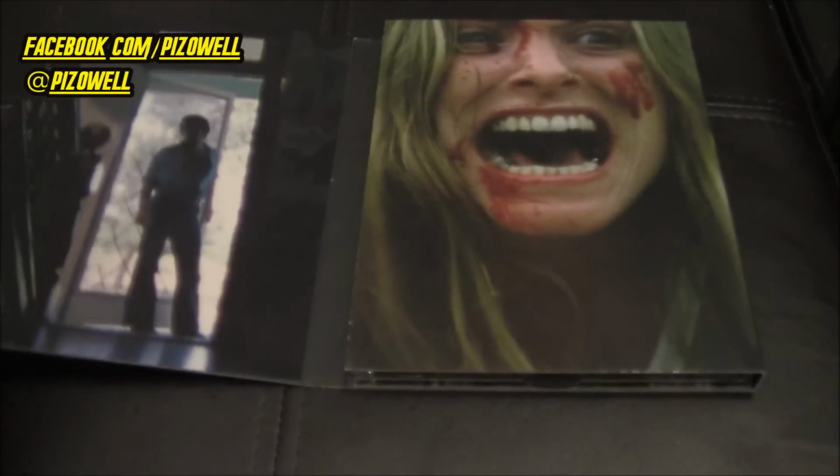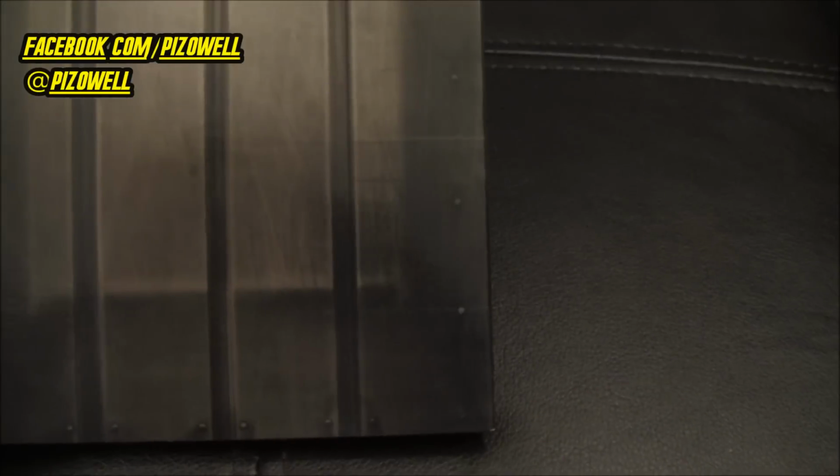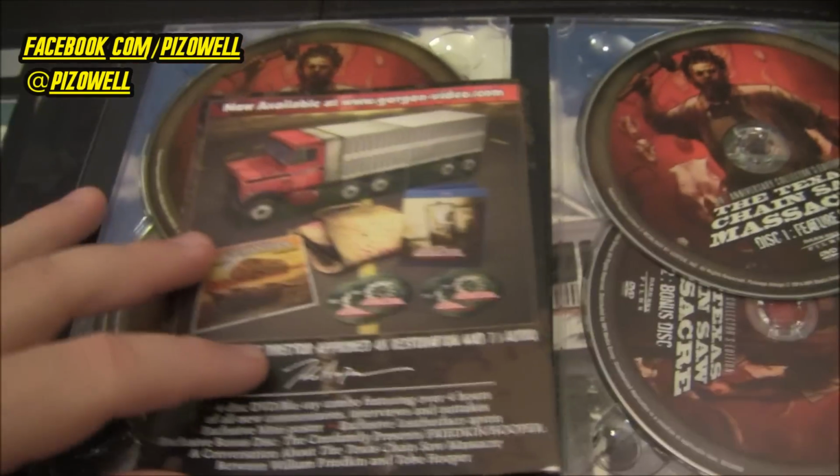There, of course, Marilyn, Kirk. What's on the back here? Yeah, that is on the back. Yeah, pretty solid edition, I think. Pretty well made, I have to say.